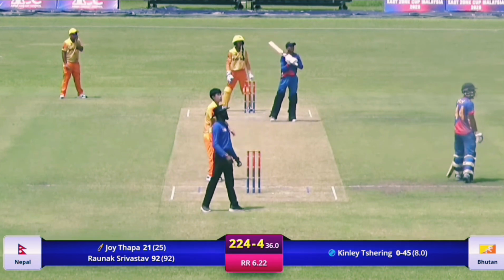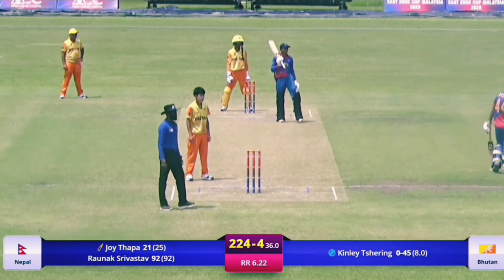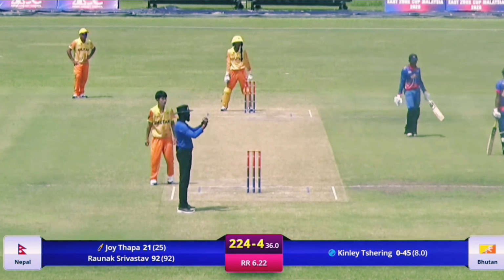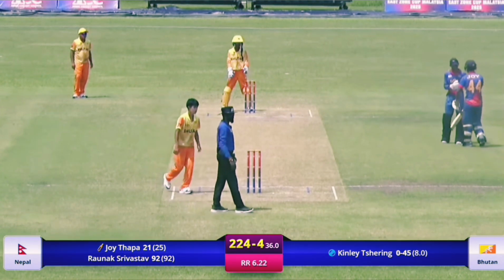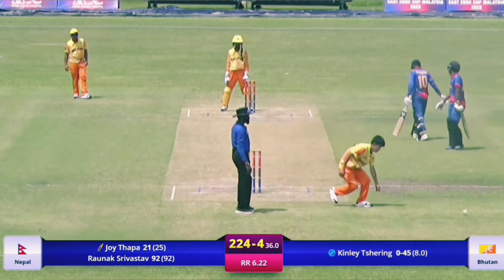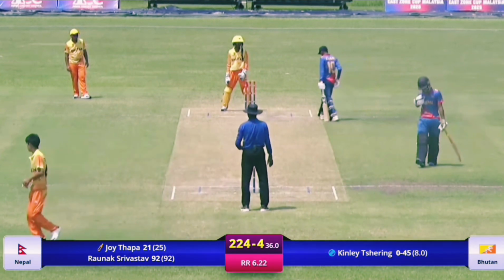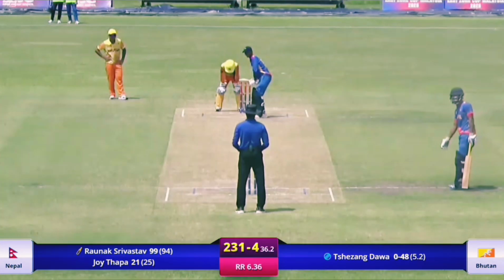Use of the feet this time, trying to hammer it down the ground. And that is a maximum. What a shot this is from Ronak Srivastav. For a moment, we were wondering if he's going to try to play safe cricket. But looks like he's trusting his instincts. And once again, when the leg spinner is on, he's really taking charge here.